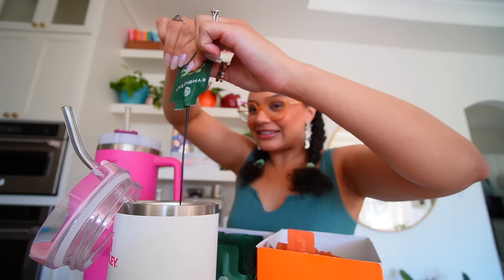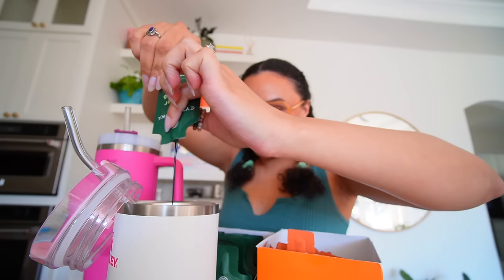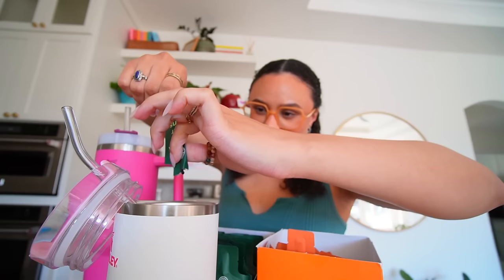See, it's liquidy, but it's kind of thick, and there's a lot in here. Honestly, it's a lot. Okay. It doesn't smell bad though.